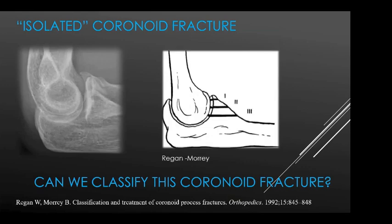Okay. So I agree with you, but just to comment on the Regan-Morrey classification, are you able to at least say something about that? Do you think it's more like a type 3 or probably a type 2, something in between? I think completely in between, type 2. Agree with you. Type 2. Okay. Yeah.